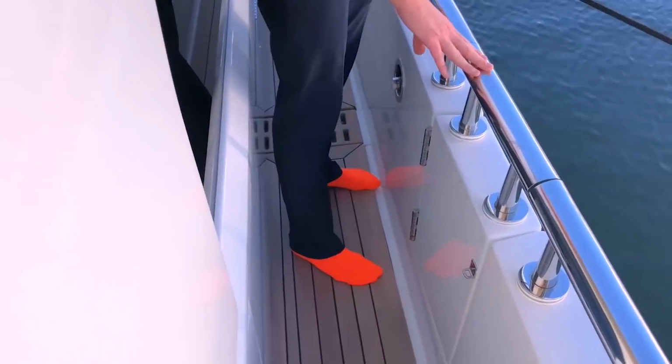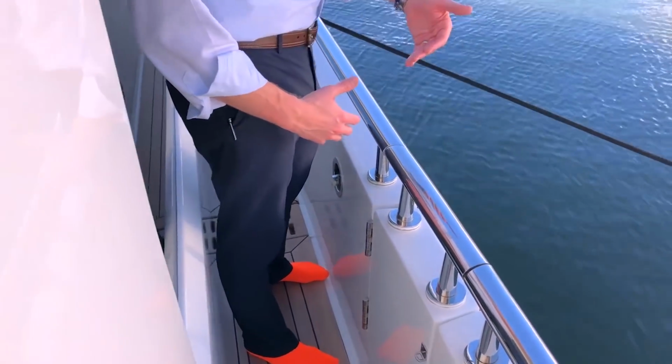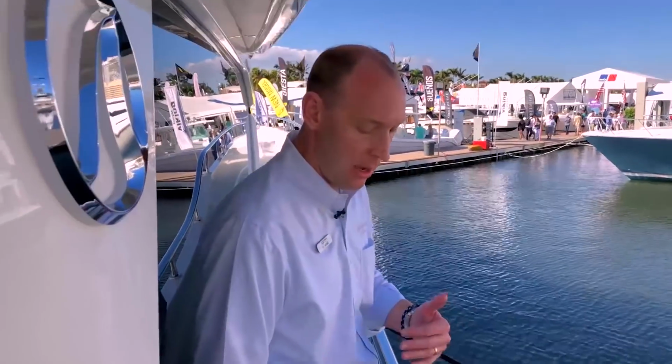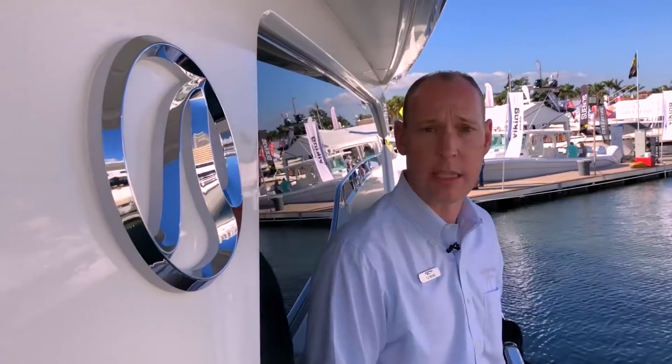Nice feature if you're, again, traveling. This door swings open, allows you to put a Marquette boarding ladder out. So if you're at a fixed dock, you'll be able to put that out, or a floating dock, and not always have to board from the transom of the boat.